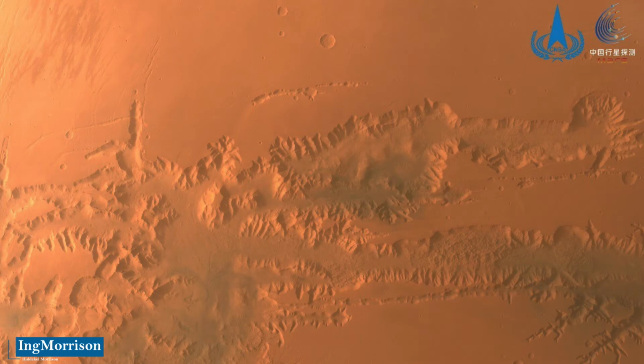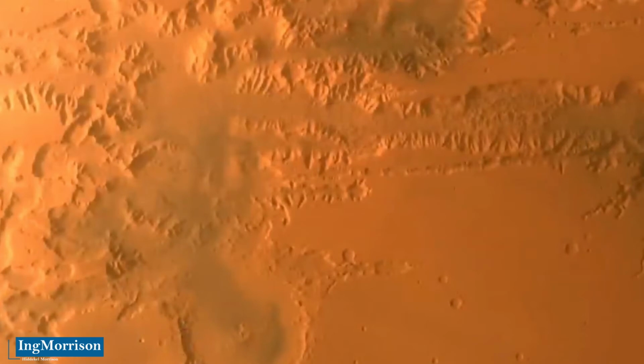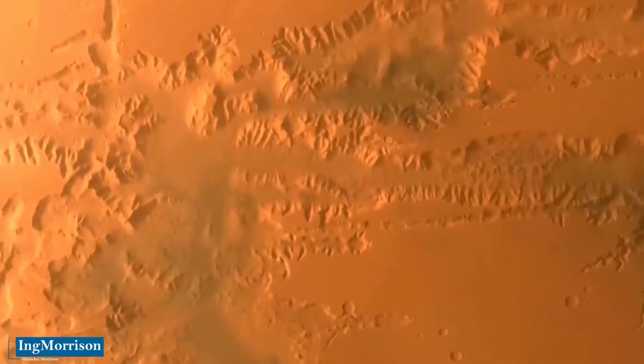The geographical features of the Valles Marineris canyons were not left out of these initial captures shared by the CNSA. We are looking at an area that stretches 4,000 kilometers from east to west. Its name is a tribute to NASA's Mariner 9 probe, which discovered it in the 1970s.